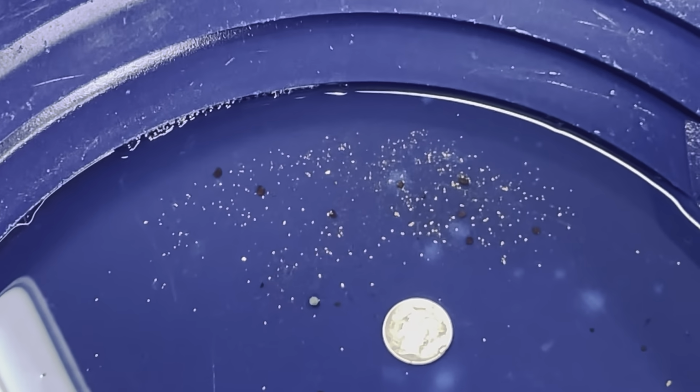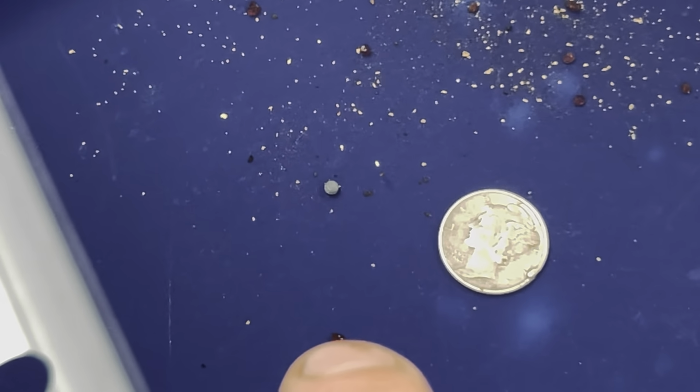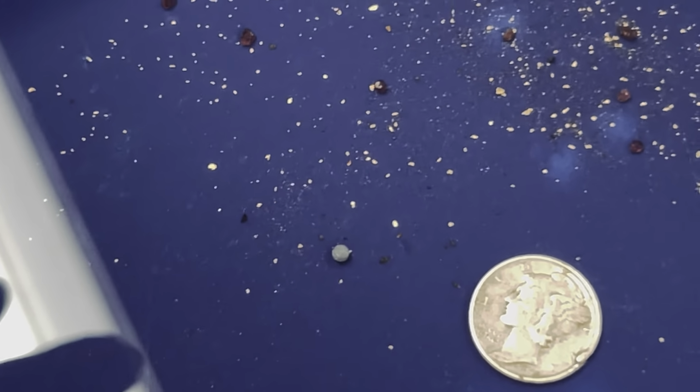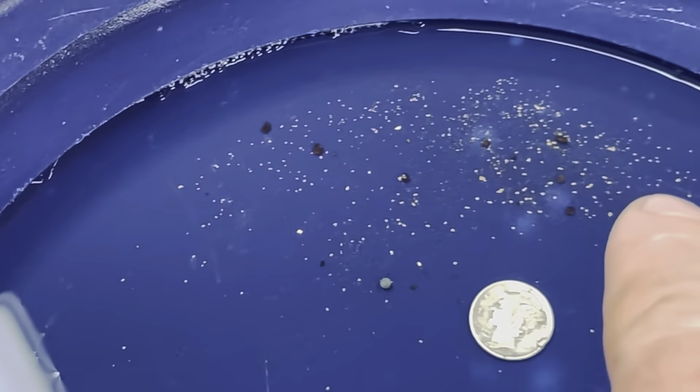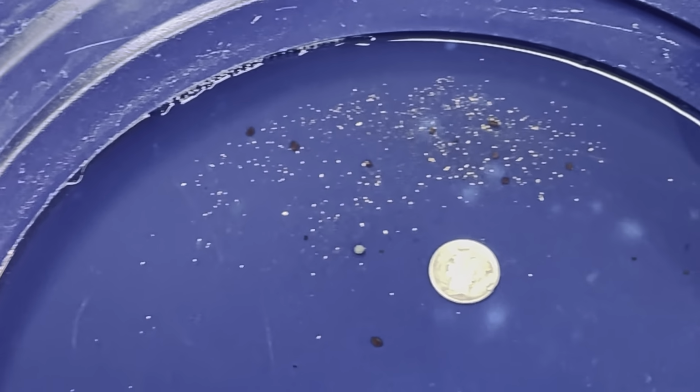And there it is, all cleaned up. Right up next to a Mercury dime, you can see I've got some pretty nice looking garnets in there and one little teeny weeny piece of lead. But that's a really good amount of gold in my opinion. This is my favorite hobby, and that's why.